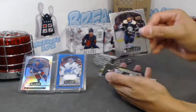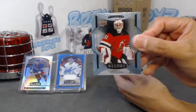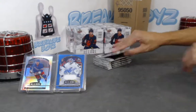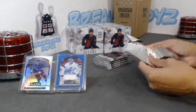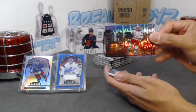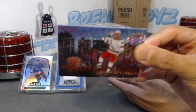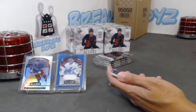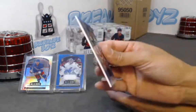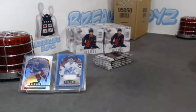Upside down cards. Liam Foudy. Miro Heiskanen in black. We got a Broberg. Jill Sen. And we got an Alexiev. Pretty base. Ooh, nice City Selly. Refractor. Pavel Buchnevich. Nice. So now I'm realizing the first case we opened, we had a ton of these, and I just thought they were normal, but they're actually the rare hits. And we got a double rainbow of Liam Foudy. You'll see it's nice and thick.